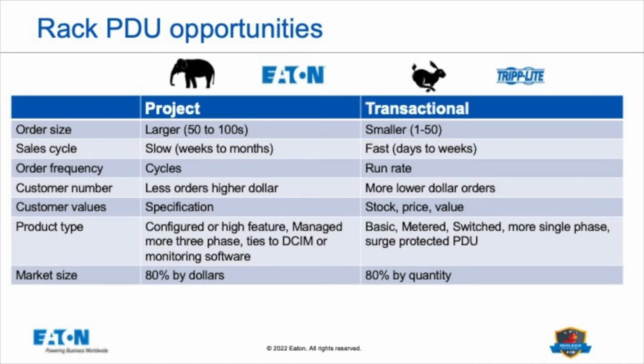Versus transactional, maybe somebody's trying to make a decision. They want to buy 5 of something, and they're going to make a decision today. What's in stock? They're just going to buy it. They're not going to do that in a 1 megawatt data center. You don't wake up one morning and decide you're going to buy a 1 megawatt UPS and 1,000 PDU. So it's just a different type of business.